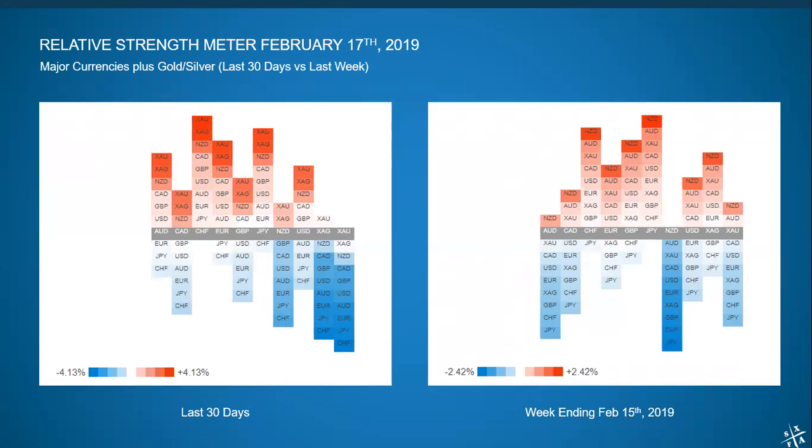This gives us a little bit of a view into the psychology of the market. Whenever we see gold and silver doing very well, you can tell that there's a lot of uncertainty in the market and people are starting to move their money out into some sort of safe haven. Gold and silver have always been that.